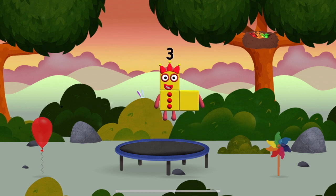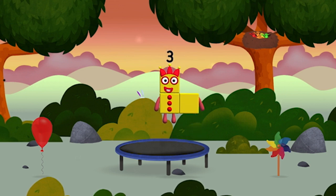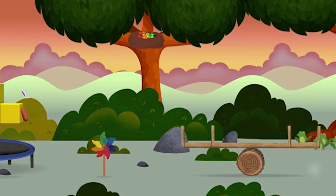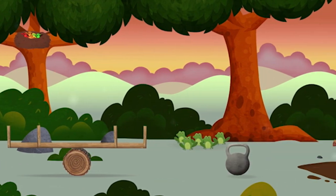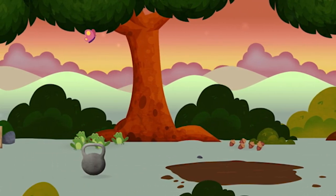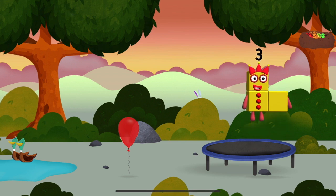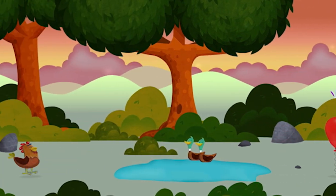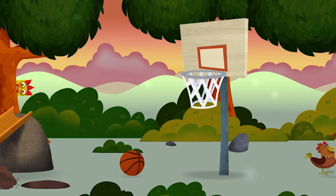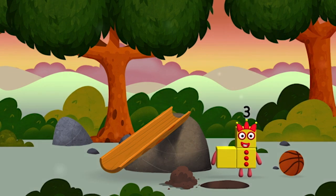I am three! Look at me! I am one, two, three! Three blocks. Try looking to the left. The number block was hiding behind a tree.